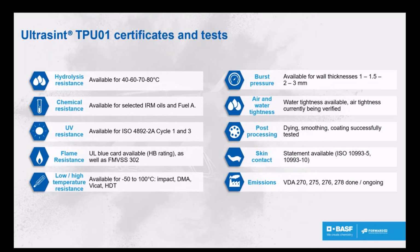We did burst pressure tests with different wall thicknesses of the material and different pressures up to 8 bars. We checked the air and water tightness. We worked on multiple processing solutions, which I will touch on in a moment. We fulfilled the skin contact qualifications and certain emissions.